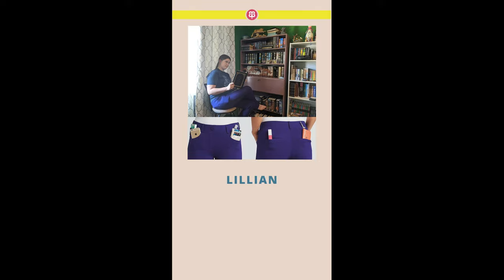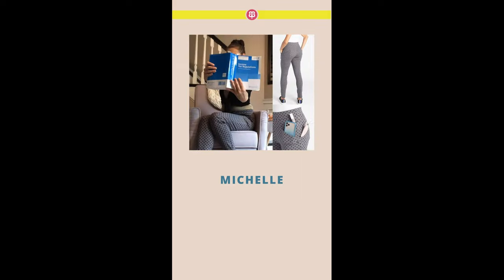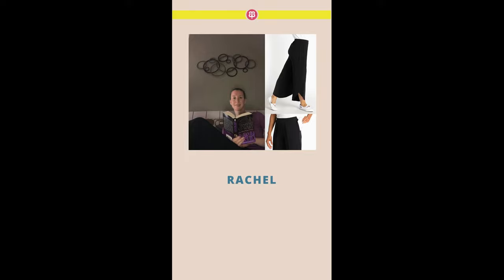Lillian has quite a beautiful book collection, like these leather-bound books. Megan, there we go. Nice. She's got the Erin top with some shorty shorts. I know, she's got the Erin top too. That was such a crowd favorite. And Michelle, hiding behind her tax code book. She said, not a favorite, but it pays the bills.